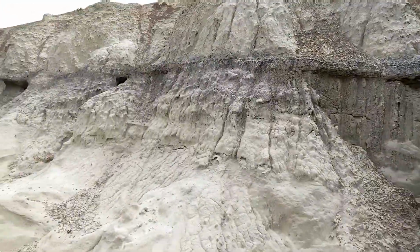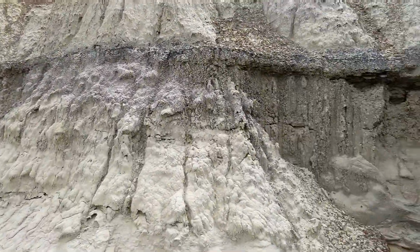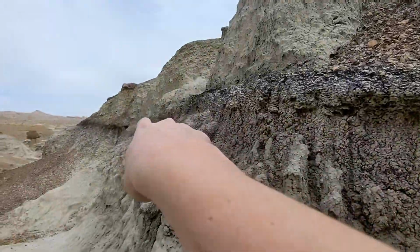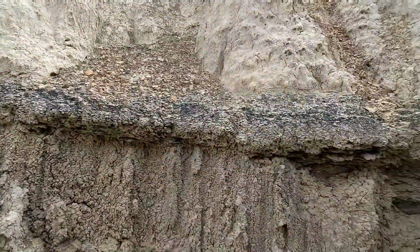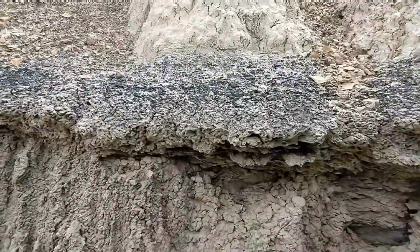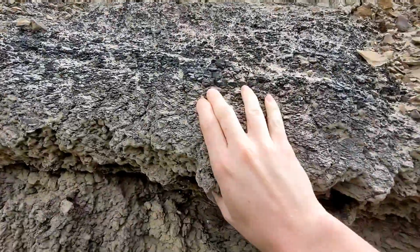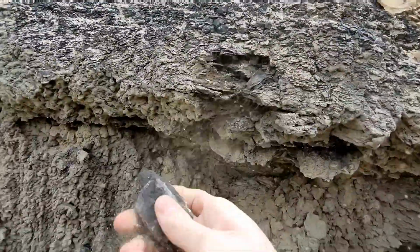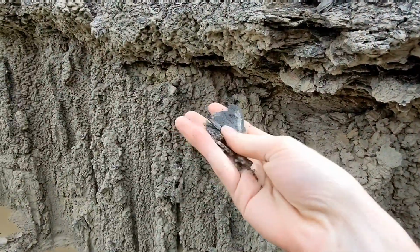Now, the world that the Menefee Formation preserves is quite different from the world that we see today. This black layer, which you can follow all around the area, and there's a number of them, is actually a very low-grade coal called humate. It's fairly easy to break apart. And inside is just a bunch of organic matter.